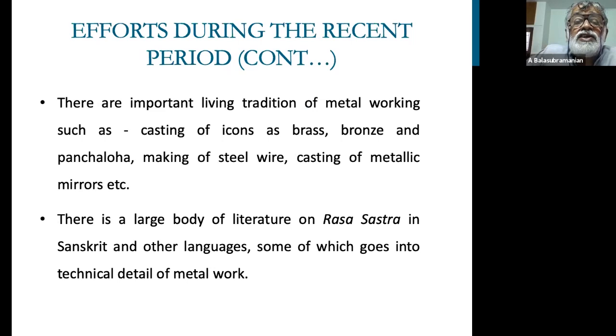There are also important living traditions of what I call metal working, such as casting of icons in brass, bronze, and panchaloha, making of steel wires and casting of metallic mirrors. For example, if you look at steel wires that are used as strings in musical instruments, for a long time, till very recent times in the West, people were using guts of animals, whereas there is reason to believe that high quality steel wires with high tonal quality have been used as strings in the veena for several centuries before today. Chennapatna was one of the areas where the steel wires were made. And even as late as the 1990s, when the study was carried out, people could identify descendants of some of the people who used to make steel wires in Chennapatna a few decades back.